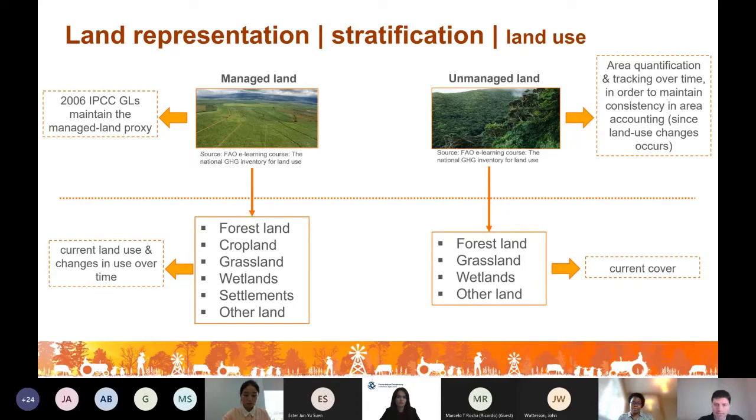For the case of managed land, we have to further stratify our land based on the current land use, following these six main land use categories. These are forest land, cropland, grassland, wetlands, settlements, and other land. Sekai will speak more on the definitions of these land use categories in the next presentation. Whereas for unmanaged land, we have to stratify based on the cover because there is no use on this land. And unmanaged land can be considered only for the categories of forest land, grassland, wetlands, and other land. We understand that by default, settlements and cropland cannot be considered as unmanaged land.